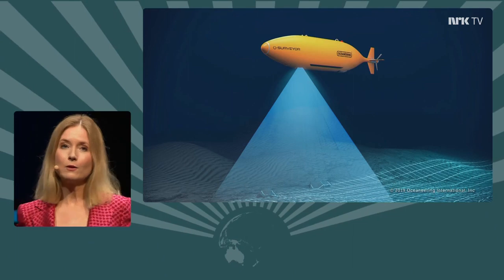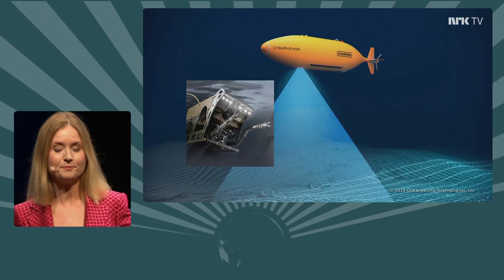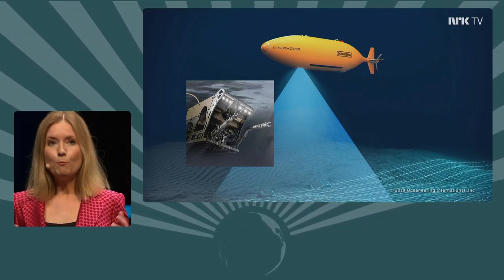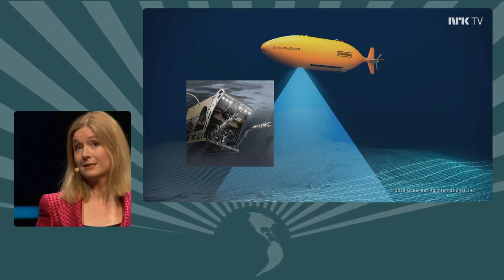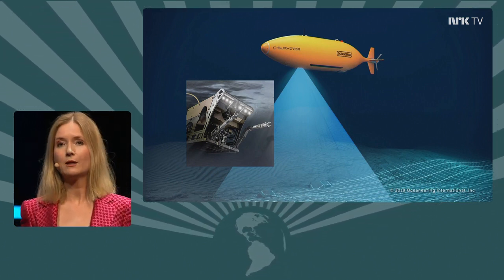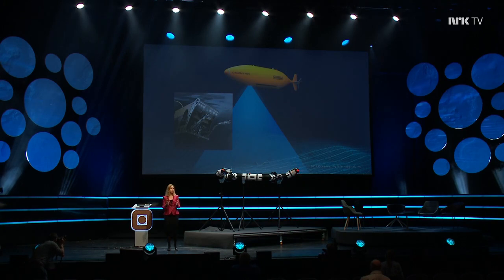If we want to interact with the environment, we use ROVs, remotely operated vehicles. These are vehicles equipped with manipulator arms. The box-shaped carrying vehicle is not as hydrodynamically efficient as the survey AUV, so ROVs are better suited for short-range operations. And in addition, the big box restricts access. Such an ROV is not able to access narrow spaces, like, for instance, between rocks or inside ice caves.